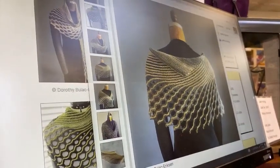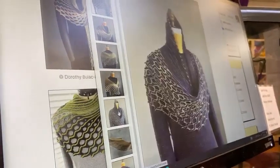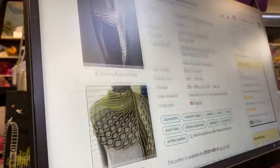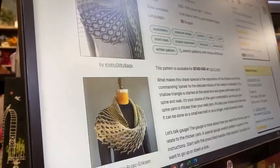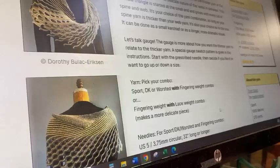Susan, that's really cute. Susan, have you cast on yet? No, this is gorgeous. This looks like it's 2 different colors. She said no, but this will be in her lineup. Let's see what it is. Oh, it is. So it's a self-striping and a solid. I love this. Let's talk gauge. The gauge is more about how you want the thinner yarn to relate to the thicker.